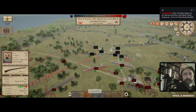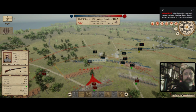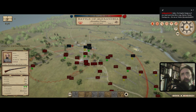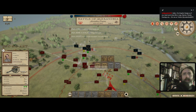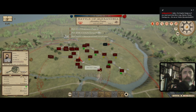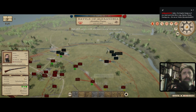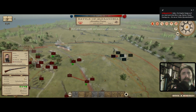I wonder if these guys can... Yeah, they can deploy new skirmishers versus the cavalry. That's good. I'm quite happy with how the artillery integrates. I see a lot of supportive artillery fire with fire on will command. Sometimes, in some battles, that is not extremely successful, but I guess it's a line of sight here. They just have better line of sight somehow.